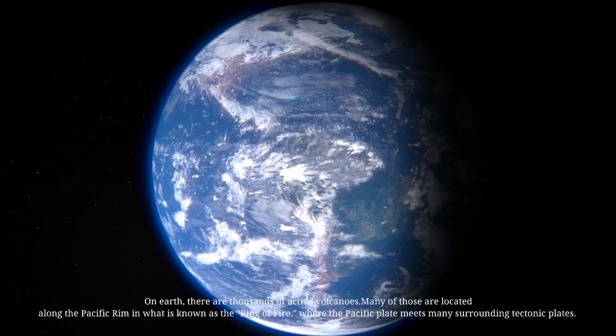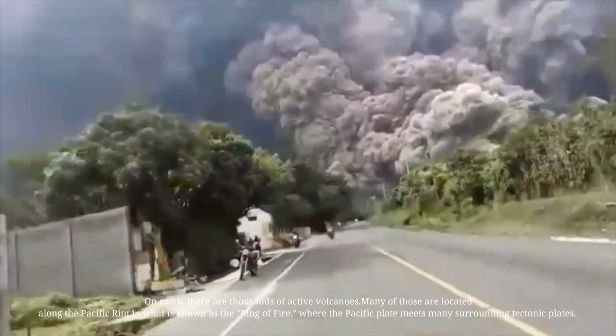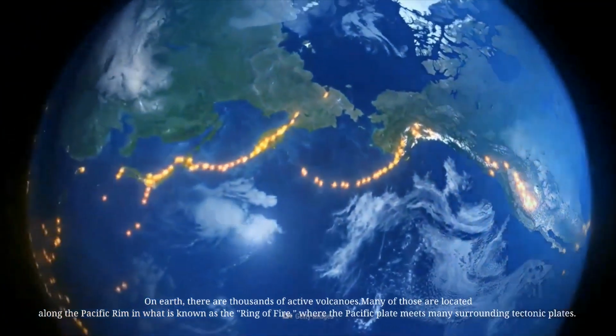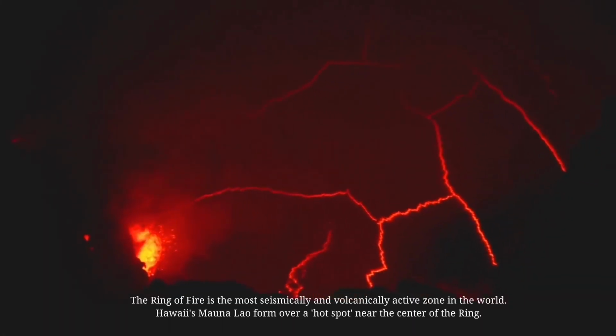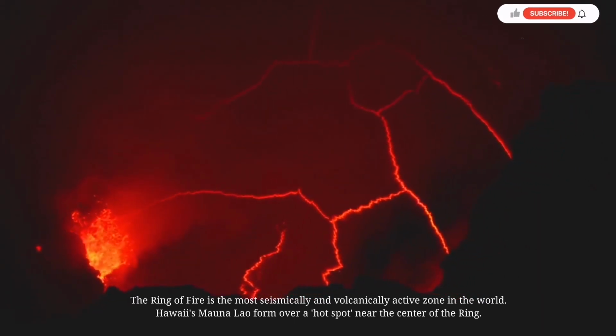On Earth, there are thousands of active volcanoes. Many of those are located along the Pacific Rim in what is known as the Ring of Fire, where the Pacific Plate meets many surrounding tectonic plates. The Ring of Fire is the most seismically and volcanically active zone in the world.